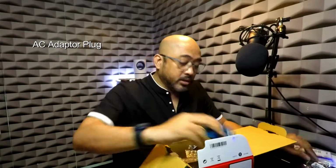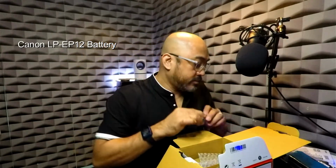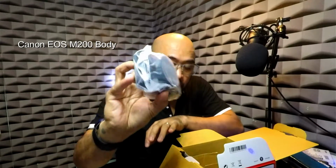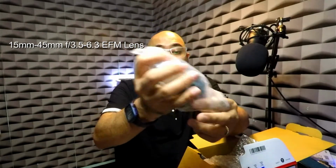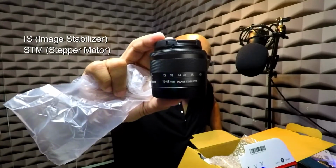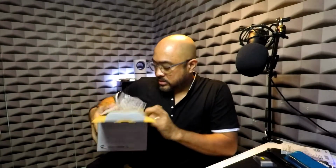Let's start with this. This is the power cord for the charger. You have your wall charger. You have your EOS camera strap, the battery, the Canon EOS M200 body, and the 15 to 45 millimeter IS STM lens. Yun. That's all that's in the box. So let's try and put everything together.